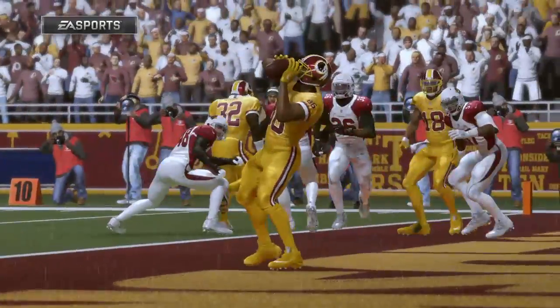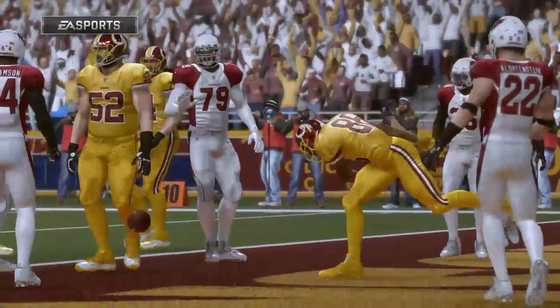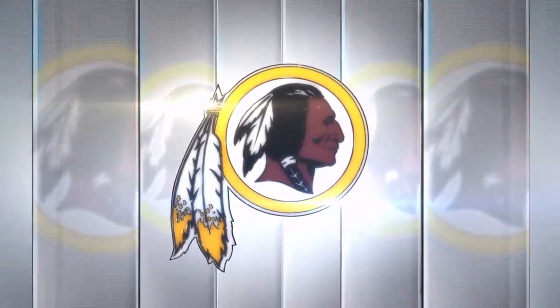And he's a reliable target. He's more than that, though. Hey, look, I'm not going to say he's the best tight end in the league, but he's solid. Yeah.